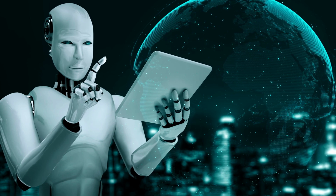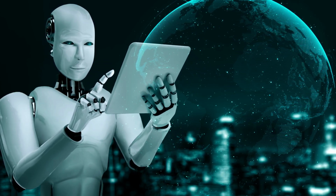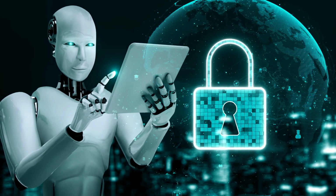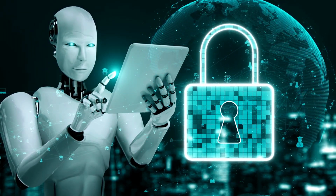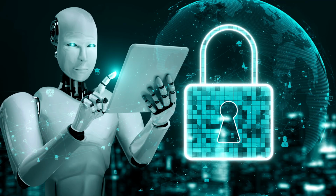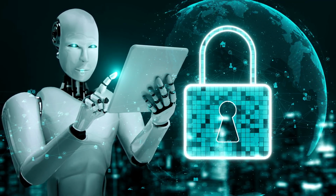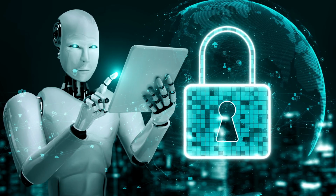Here's how I recommend implementing this. Start small. Pick one specific task and automate it completely. Don't try to automate everything at once. Pick something simple like email responses or social media posts. Get that working perfectly, then expand to more complex tasks. The key is to build confidence in the system before you rely on it for critical business functions.